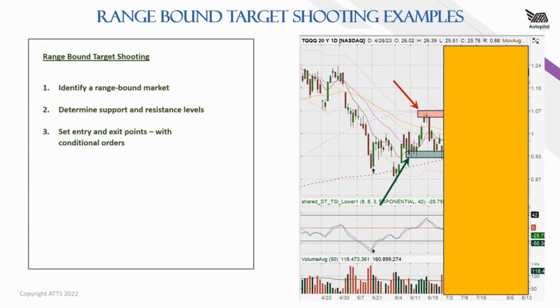So what else have we got going on here? There's my orders, and I want to manage my risk, and I want to monitor the trade, and I adjust my strategy as necessary.